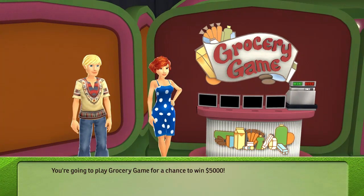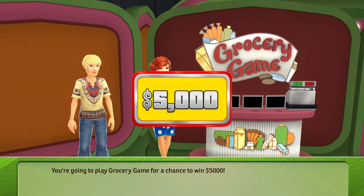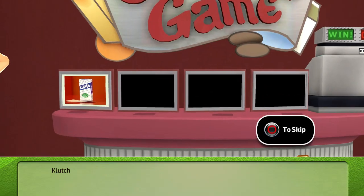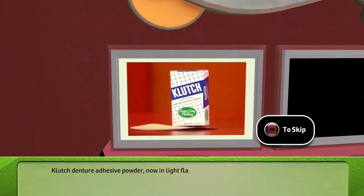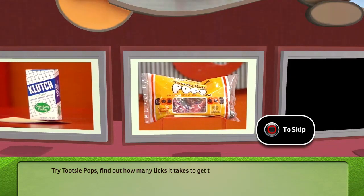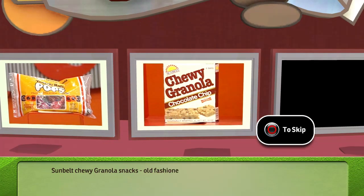A chance to win $5,000. Okay, here are the items you can bid on. Clutch denture adhesive powder, now in light flavors. Super long holding Clutch denture adhesive powder. Try Tootsie Pops. Find out how many licks it takes to get to the chewy chocolate Tootsie Roll Center. Sunbelt chewy granola snacks. Old-fashioned ingredients, freshness and goodness for the whole family. Sunbelt snacks from Little Debbie.